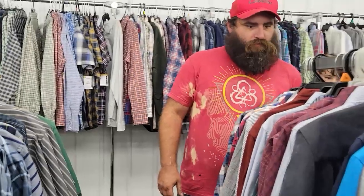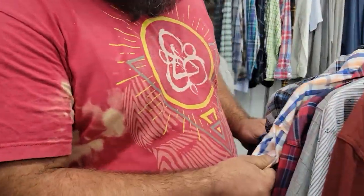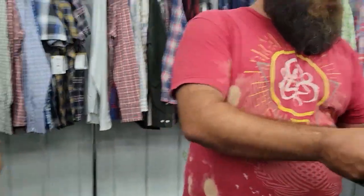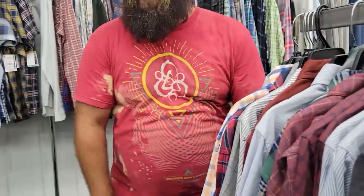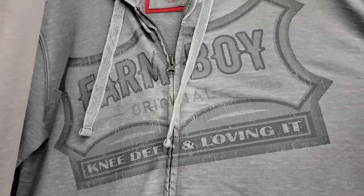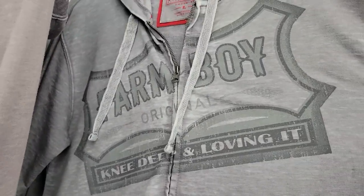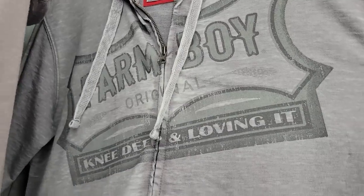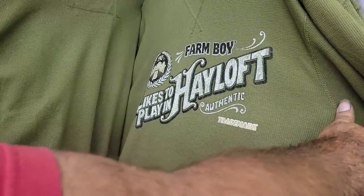Short sleeve shirts. Kind of nicer shirts. How much are just these? Something that's button up, that's cool. But they're all long sleeve. But $16.50. That's not bad. Not bad. Oh my gosh, look at this sweater. Farm boy, knee deep and loving it. And these are half off, Scott. You need this sweater. Farm boy likes to play in the hayloft. I love these.